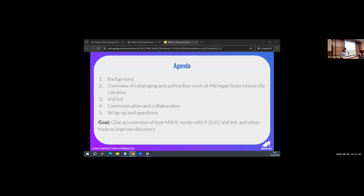So first up, just a little agenda of what we're planning to cover today. We'll go over some background, who we are, and all that good stuff. And an overview of our cataloging and authorities workflows at the library, and then how we also integrate VuFind in, and how we communicate and collaborate across the library, because these projects affect lots of different units within the library. And then we'll wrap up with questions.